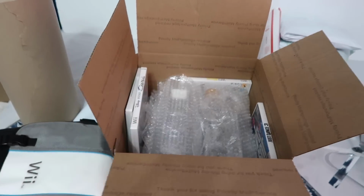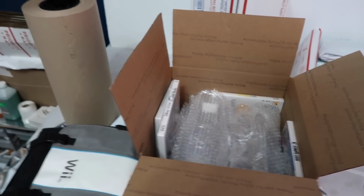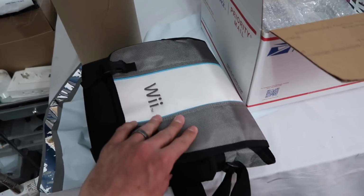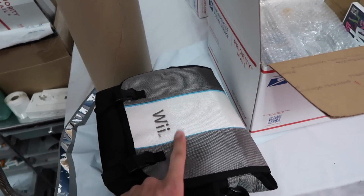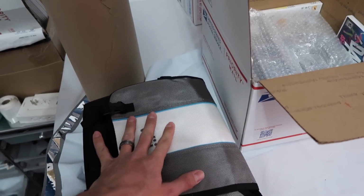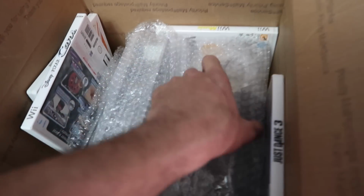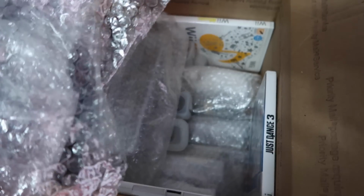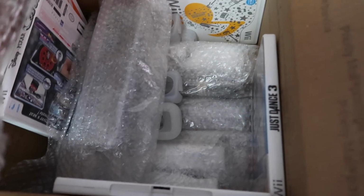Here's a packing tip. This is the Nintendo Wii bundle that we sold. This one came with the carrying case, which does have padding around it. So what I did is I bubble wrapped the unit, just the console, and put it in here so it has a nice cushion around it. All of the other components, the nunchucks, everything else, I just individually bubble wrapped everything so that it does not bang against one another and potentially damage it.